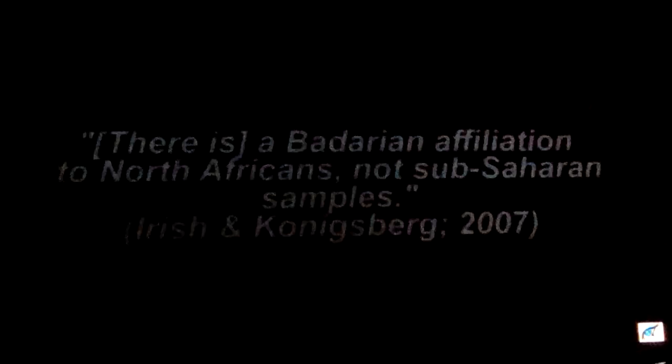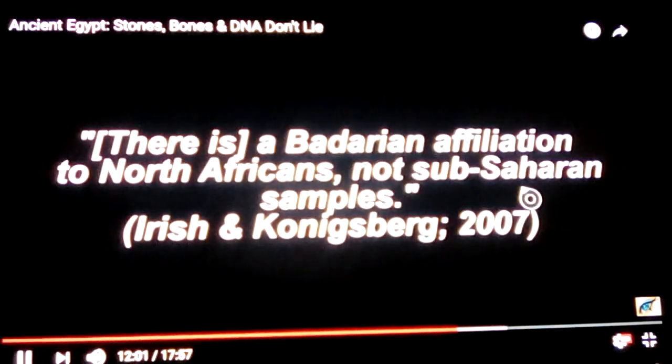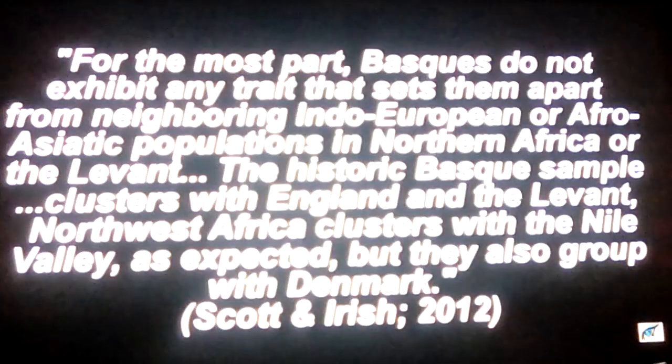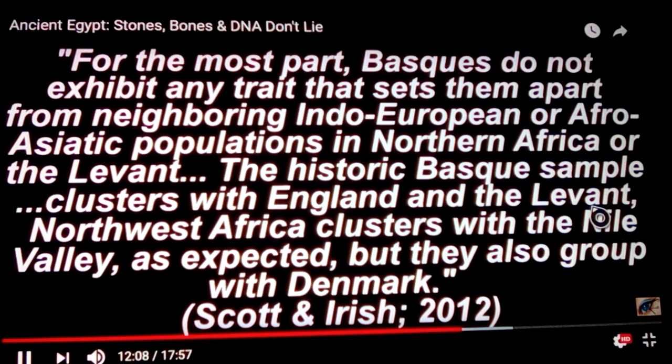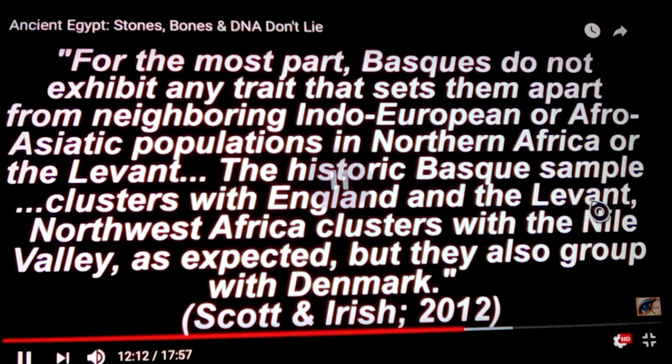I don't know how much farther we've got in this. There's a Badarian affiliation to North Africans, not sub-Saharan samples. Irish and Königsberg noticed this. For the most part, Basques don't exhibit any trait that sets them apart from neighboring Indo-European or Afro-Asiatic populations. In Northern Africa or the Levant, the historic Basque sample clusters with England and the Levant. Northwest Africa clusters with the Nile Valley as expected, but they also group with Denmark.